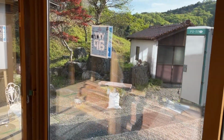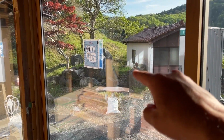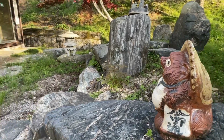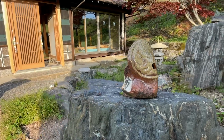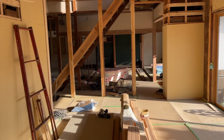And actually, I will show you here in a minute our little ceramic tanuki that we have out there that was out in the backyard, and I rescued him and brought him over here to the Japanese garden side. And I have him over there pulling guard duty like a good soldier.